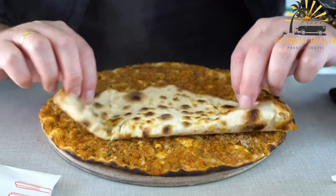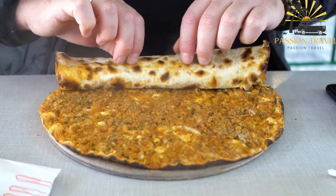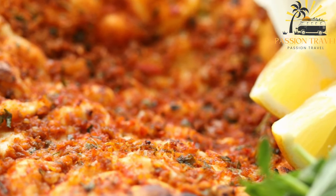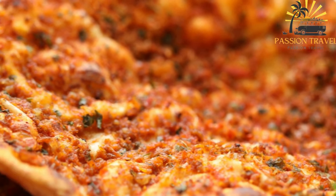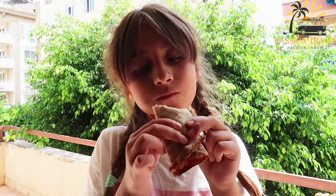Once cooked, the lahmacun is typically served with a range of toppings and accompaniments, such as fresh herbs, lemon juice, pickles, and salad. Lahmacun is often eaten as a street food or as part of a meze platter in restaurants. It is a delicious and filling dish that is enjoyed by many people around the world.